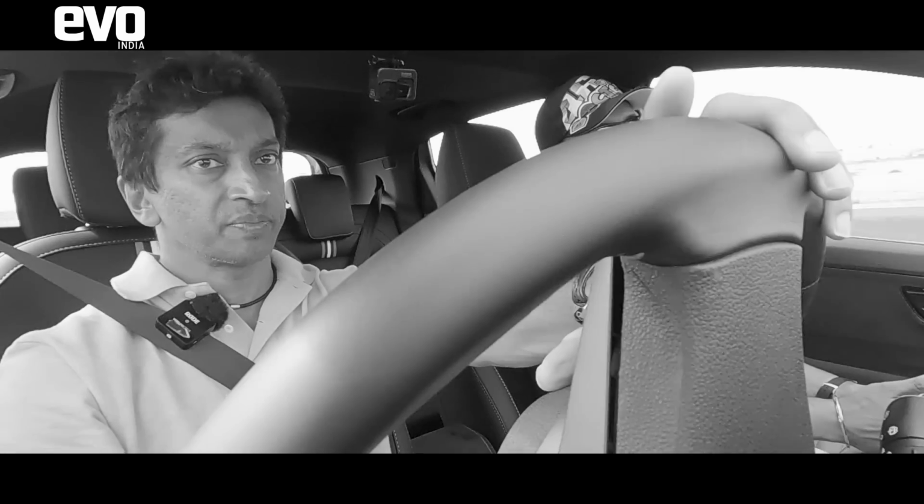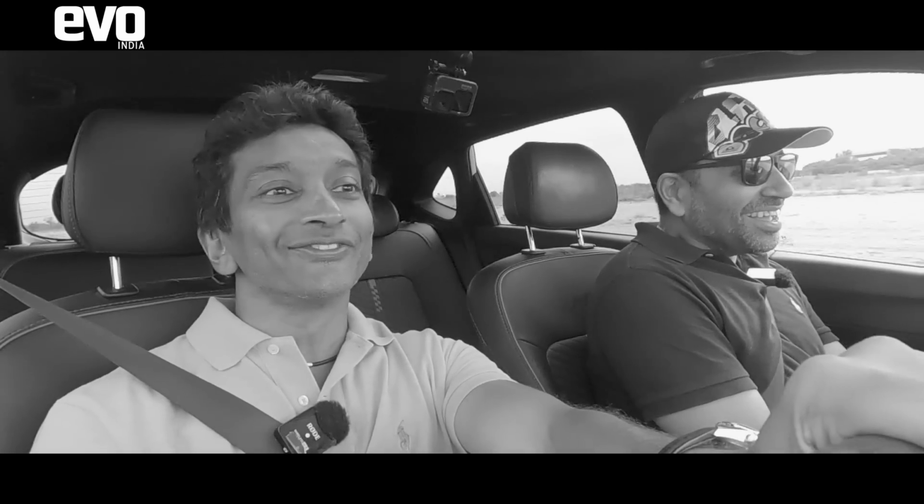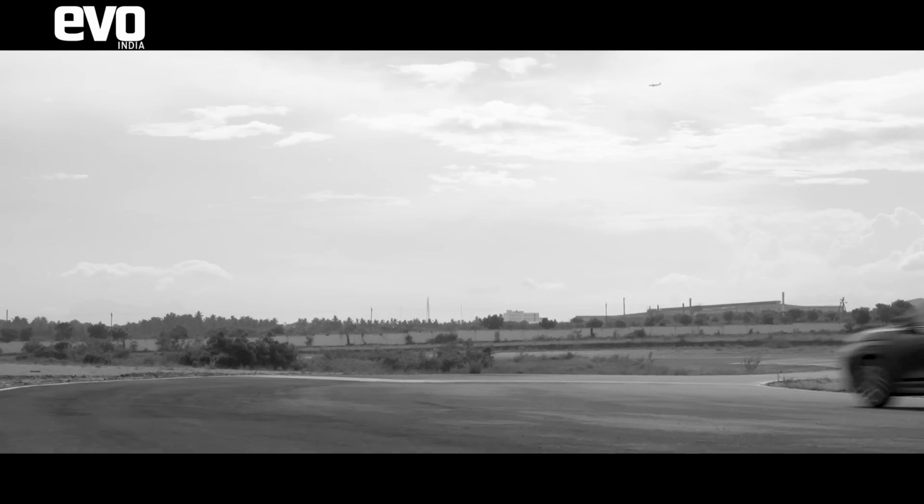Great attempt to make a good hot hatch, I would say. I think there was a little bit of a stream with a lot of dirt. The power delivery is quite nice.